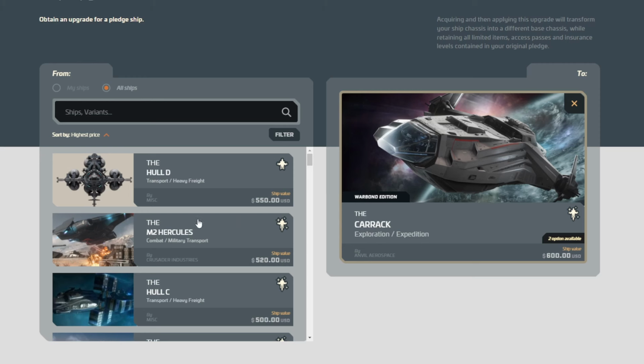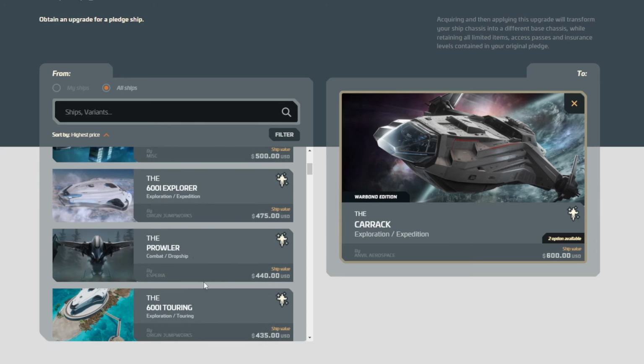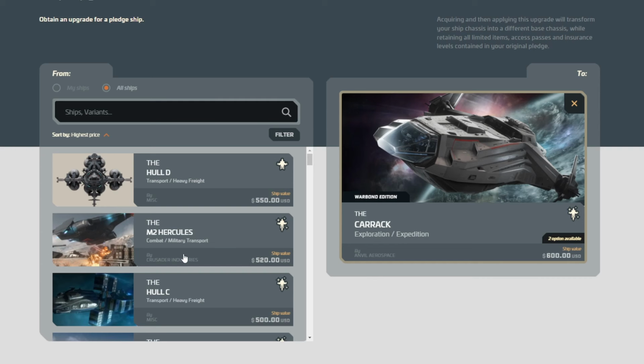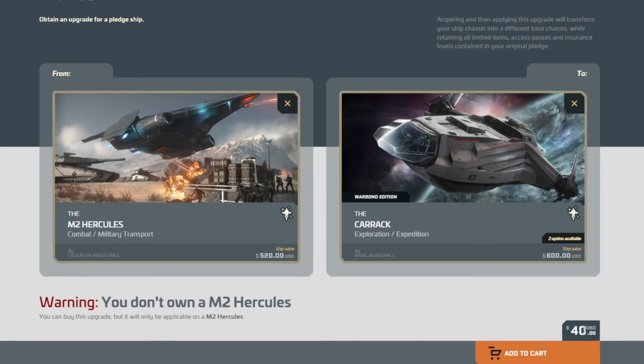If you don't have any Warbond CCUs in any of these ships, the 600i, Prowler, no, skip. I'll get to these later. If you don't have a Warbond to the M2 or the Hull C, just hit up the M2. I think because you're going to save the most money now, and you're still planning your chain and don't know how it's going to connect anyway. Just save as much money as you can right now. That's what I would recommend. Again, if you're going to the Carrack or something beyond the Carrack, that's what I would do.